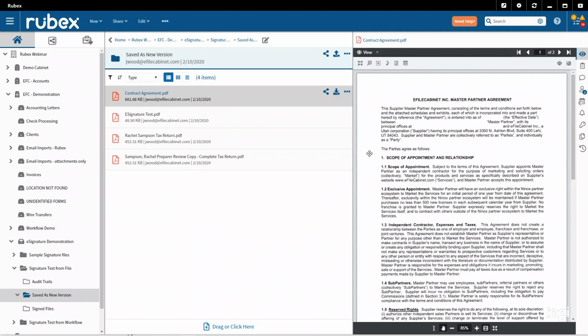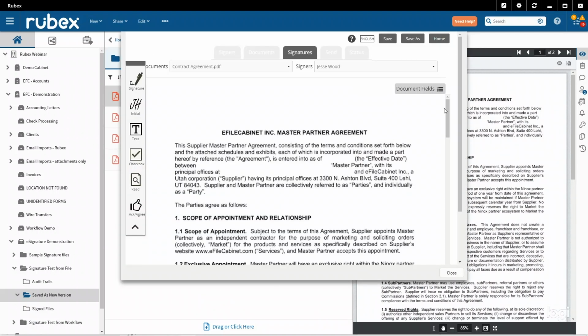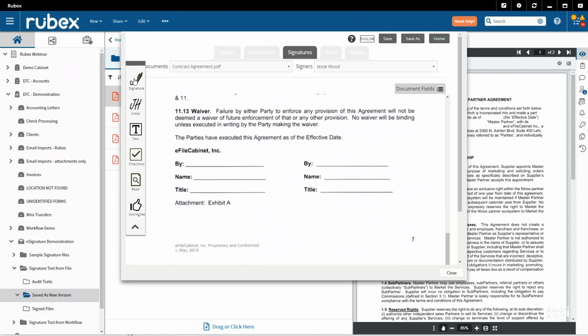Once I've done that, my signature tab is going to come up and ask me where I'd like to sign that document. I'm going to scroll down to the bottom where we have our signatures. And in this case, I'm only going to sign one person's name. We could add additional signers, but I'm going to sign and date that transaction.